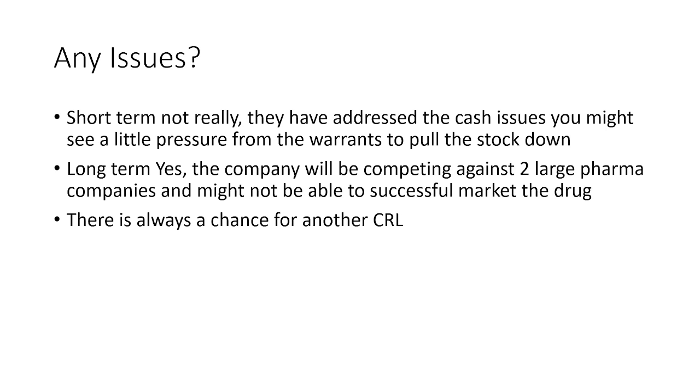So, any issues? And this is where we're going to get to the bearish part of it. We've been very bullish up to this point. So short term, there's not really many issues. They've addressed the cash issue.